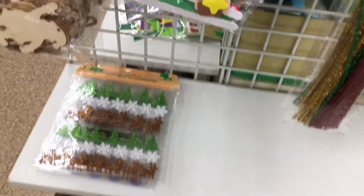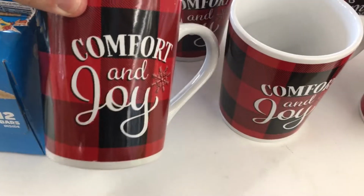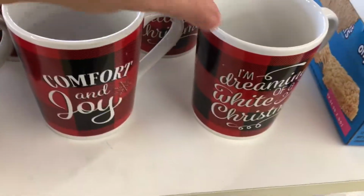And then they also had some mugs here. My favorite is this one right here.